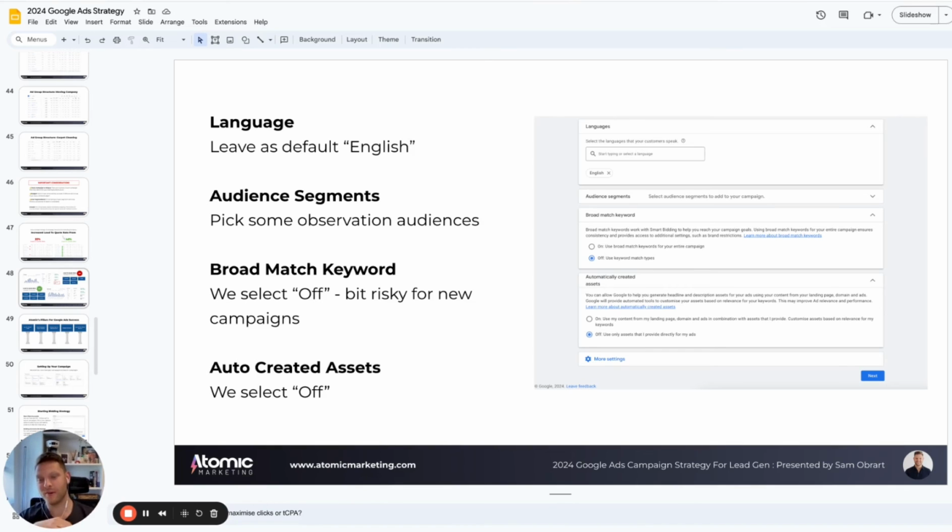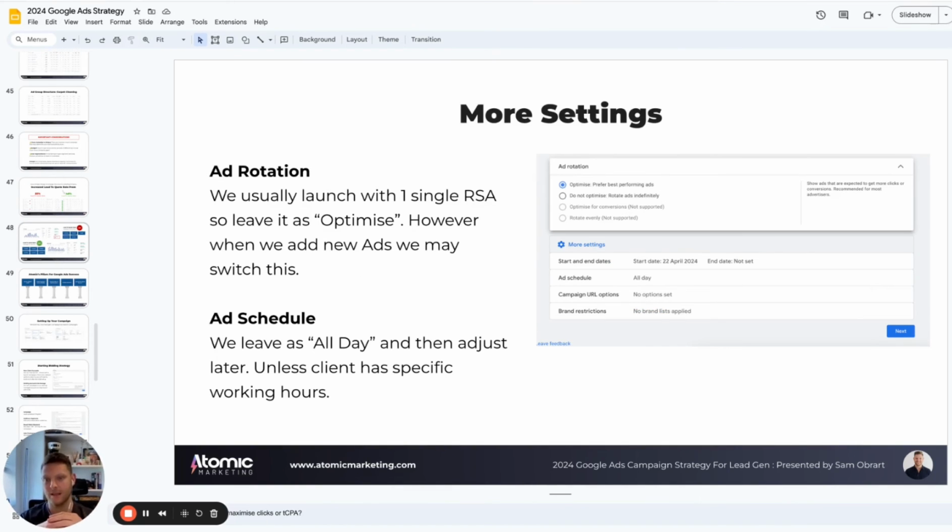And then for auto-created assets, we select off because we've just seen some weird stuff come up before when that has been left on. And in terms of more settings, for ad rotation, we usually launch with one single RSA, so we leave it as optimized. However, when we start adding new ads, we'll actually select that option, do not optimize, so we can get a better split of traffic across both ads rather than it favoring one and giving the other ad no opportunity to get involved.